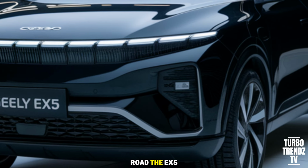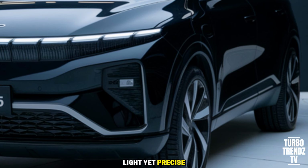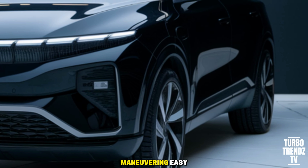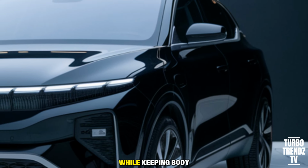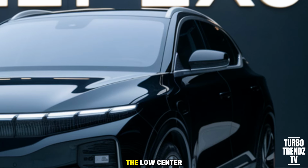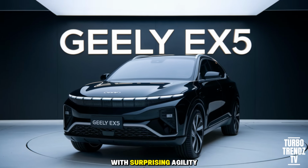Out on the road, the EX5 delivers a refined drive. The steering is light yet precise, making urban maneuvering easy. The suspension setup does a great job absorbing bumps while keeping body control tight. The low center of gravity from the floor-mounted battery helps it corner with surprising agility.